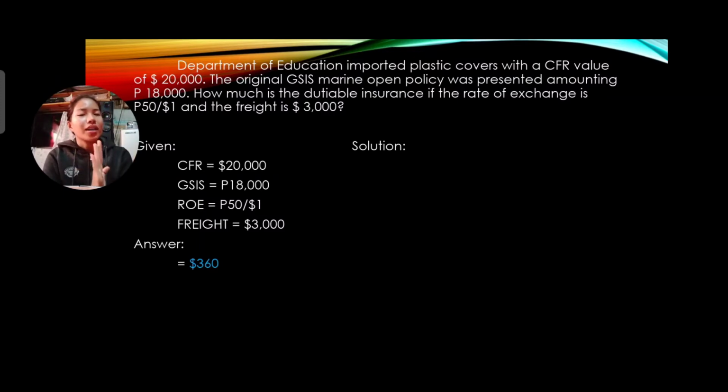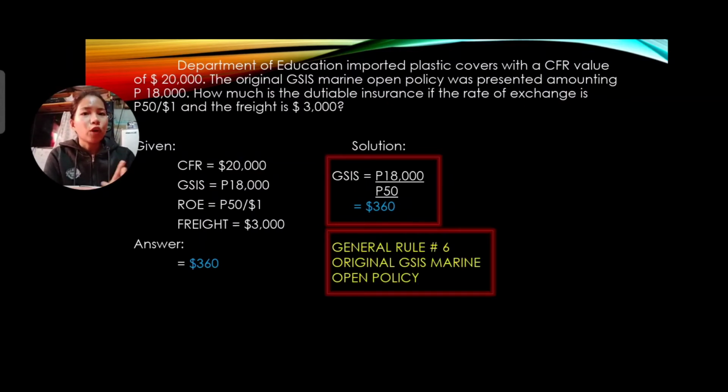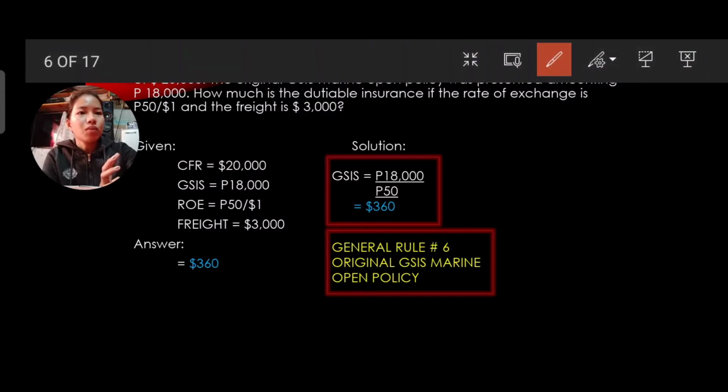So here is the solution. GSIS is equal to 18,000 pesos divided by 50 pesos is equal to $360. Therefore, we use general rule number 6, the original GSIS Marine Open Policy. So our answer is $360.